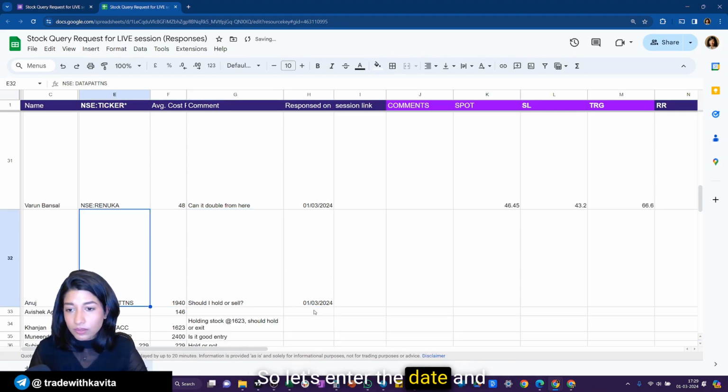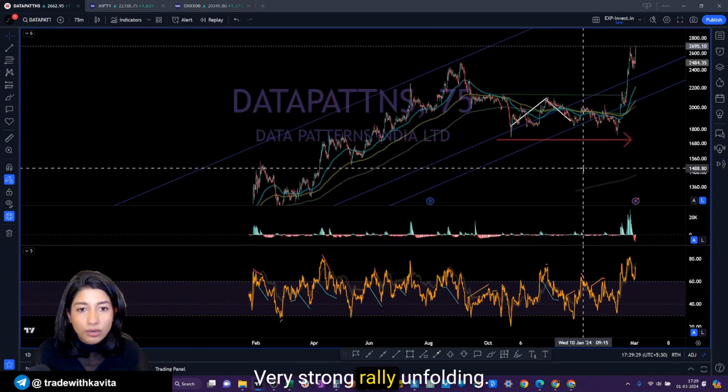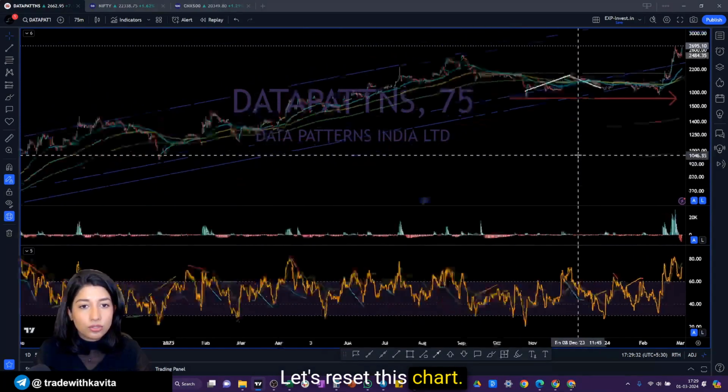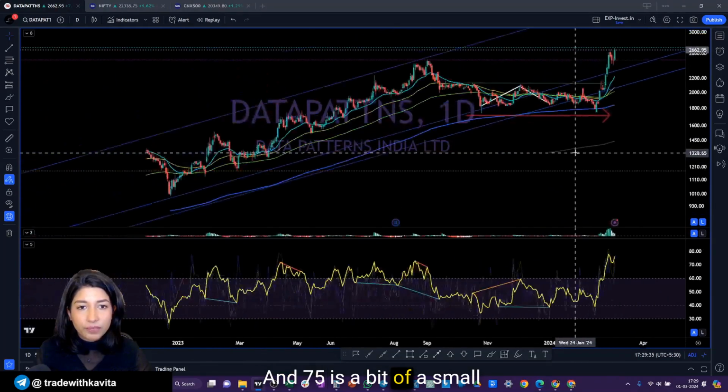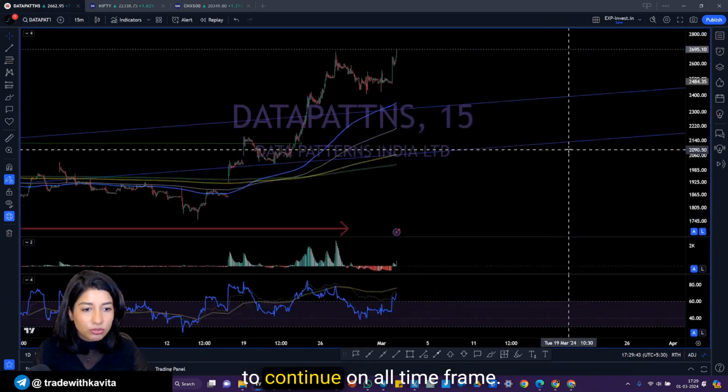So let's enter the date and let's take a look at data. I think it's data patterns. Very strong rally unfolding. Let's reset this chart. And 75 is a bit of a small time frame to analyze it on. The daily makes more sense. Very strong rally and expected to continue on all time frames.